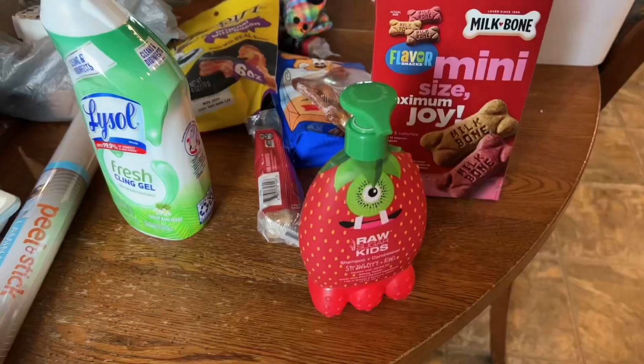So I got that. And then I think I got a parakeet package. It's millet, I think it is, for the parrots. So that is also coming. And I think that is it for the part that's going to be shipped.